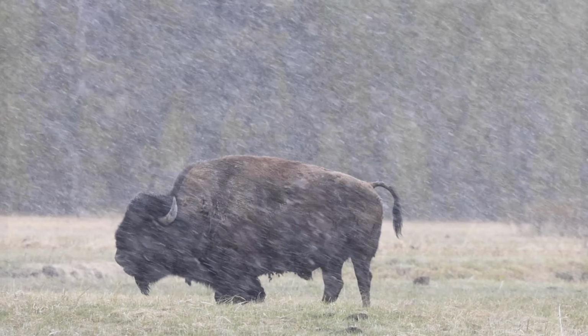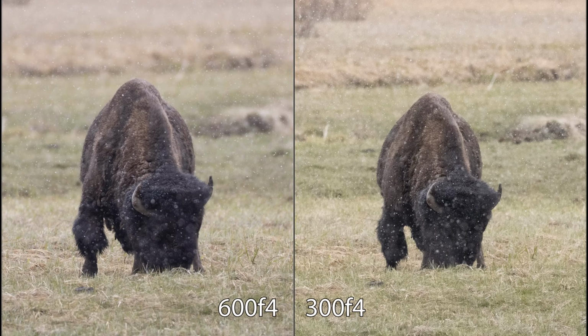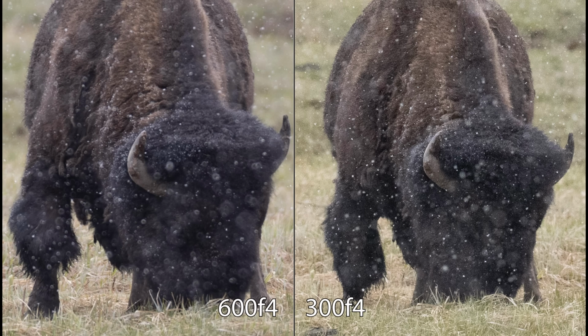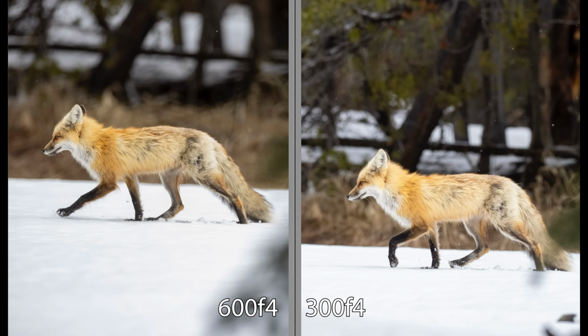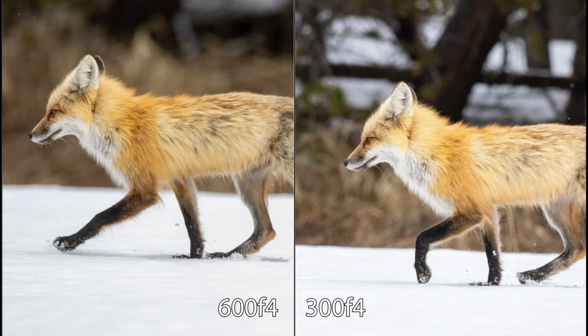Here's this bison out in a field, and it was far enough away that we thought it was another good opportunity to test out these lenses. We also found this fox that was cruising through, definitely wasn't hanging out by its den. It was on the hunt, so we only got a couple images, but you can see the comparison here.